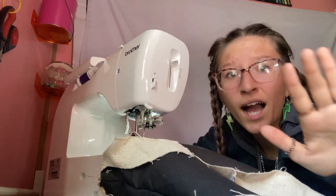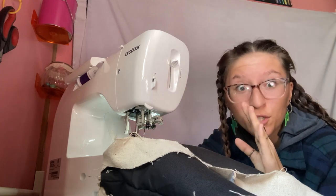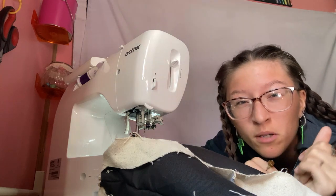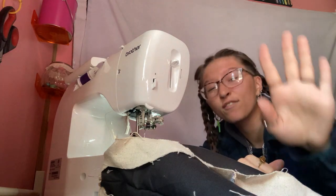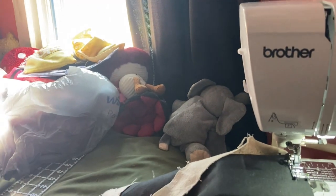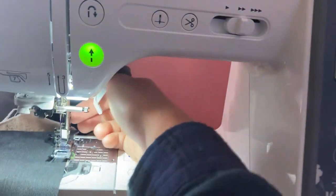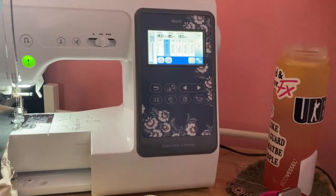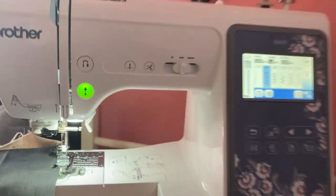I want to show you how this machine works just a little bit, because the re-threading process is so much easier than on a regular sewing machine, and I have to show you. Okay, so we're going to take the purple off. Hold on, I lost my cap. I just dropped the cap. Hold on. We're going to fish it out. There we go. Okay. Got the cap.